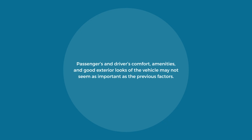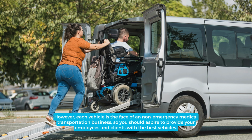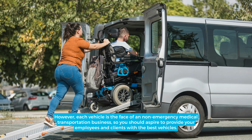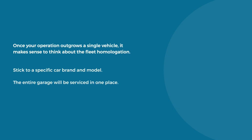Passengers' and drivers' comfort, amenities, and good exterior looks of the vehicle may not seem as important as the previous factors. However, each vehicle is the face of a non-emergency medical transportation business, so you should aspire to provide your employees and clients with the best vehicles. Once your operation outgrows a single vehicle, it makes sense to think about fleet homologation. Stick to a specific car brand and model. The entire garage will be serviced in one place. Cars can serve as donors for parts for one another.